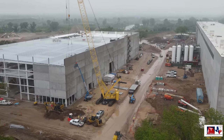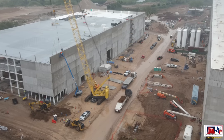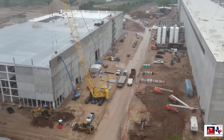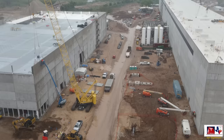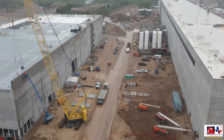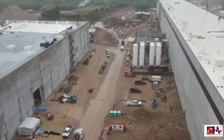You can see a lot more of the wall panels have been installed, especially on the south end, and the crane installing more as well on that roof section, pretty much completing this east side exterior wall installation. More on the ground on that trailer and laying on the ground for installation soon.